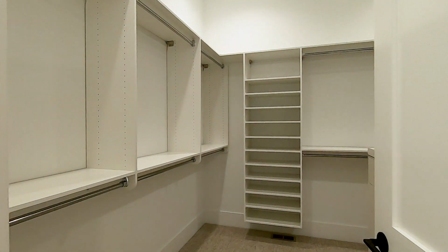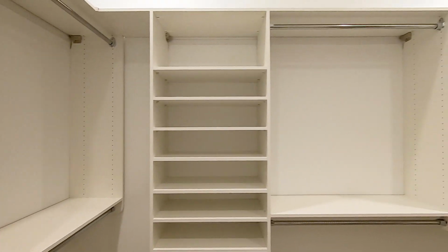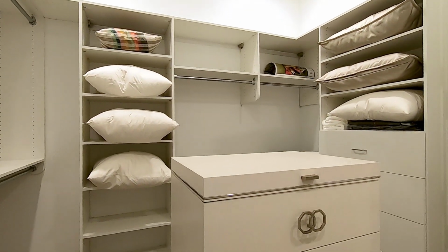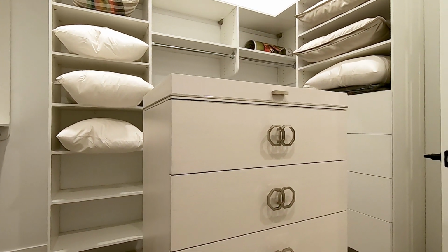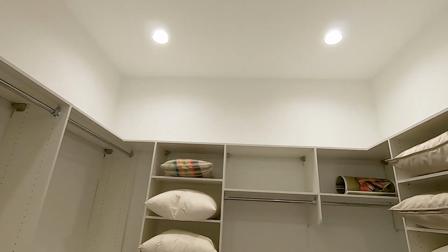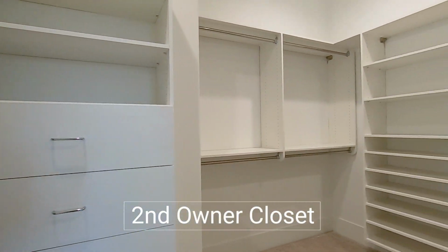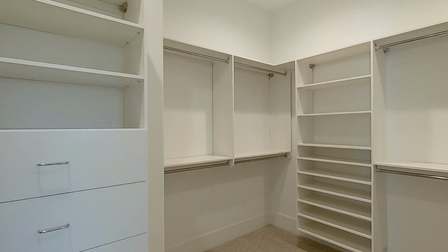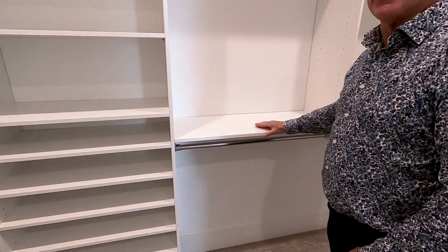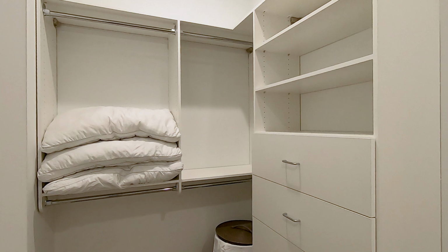In the owner's suite, we have 2 separate walk-in closets. We have a his and hers. They're both very large in size. In this particular closet, we have lots of hanging. There's shoe racks. There's a bank of drawers for storage. There's long hanging for dresses or gowns, and plenty of shelf space. Again, with the 10-foot ceilings, it gives us a lot of height. And this is the second walk-in closet in the owner's suite. In this particular one, we did, again, lots of hanging space, laminate shelving and chrome rods throughout. We did that through the whole house, through the pantries, through the guest closets, and even the owner's closets.